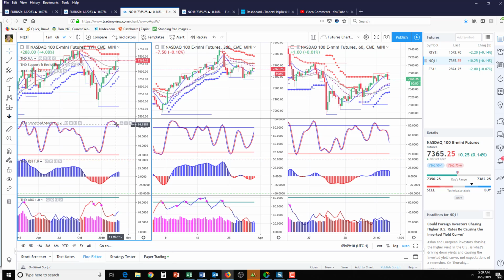One other thing I wanted to mention on the weekly, and I just forgot to mention it, you do have a stochastics that's overextended. Okay, so that also leads me to believe that we're going to get some downward movement on the Nasdaq.